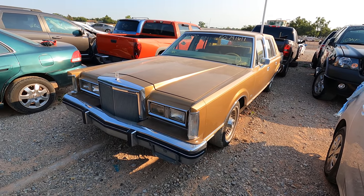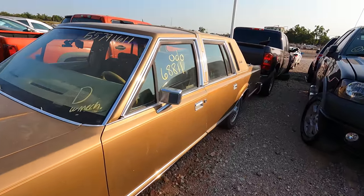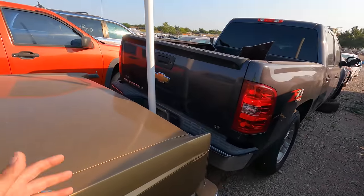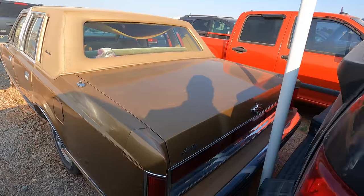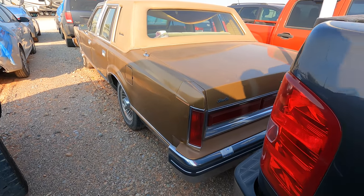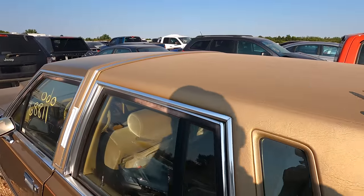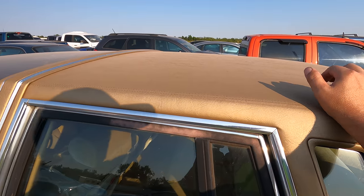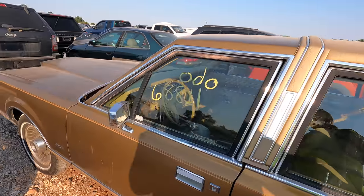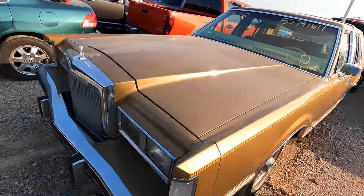An 84 Lincoln, what is it, a Town Car or Mark VI or whatever the hell it is. This is a Signature Series, man, and it's in this beautiful gold color. Honestly, I really like this. I do. It needs a headliner desperately. The vinyl top, is it called a Landau top, is in very good condition. The car overall is in really good looking condition.